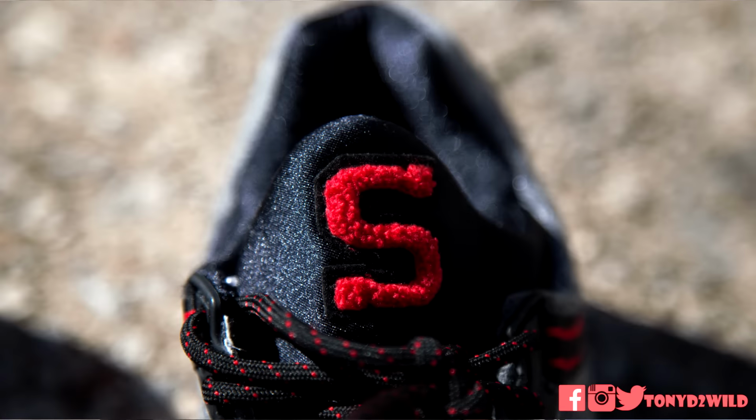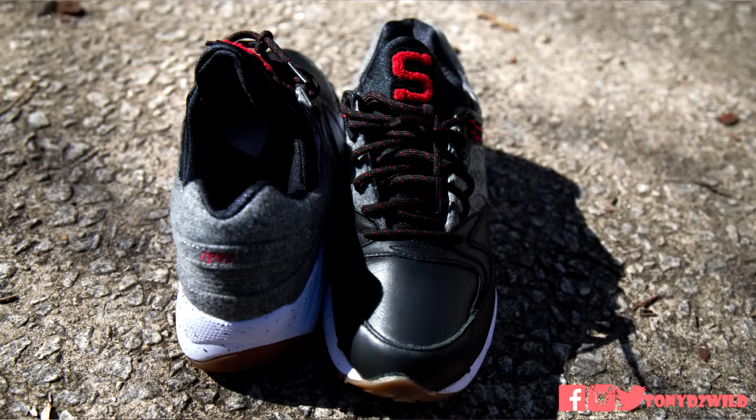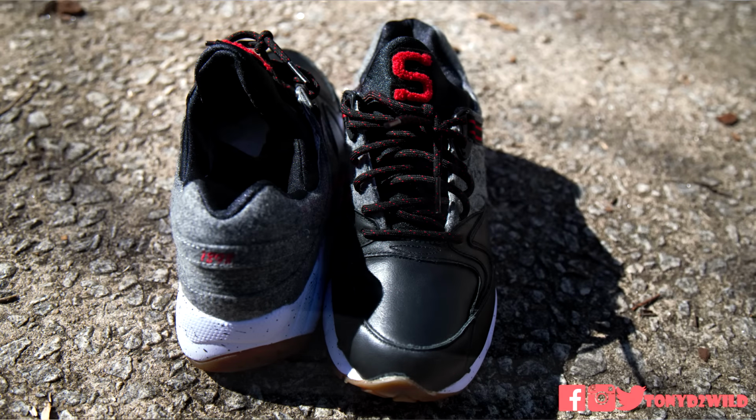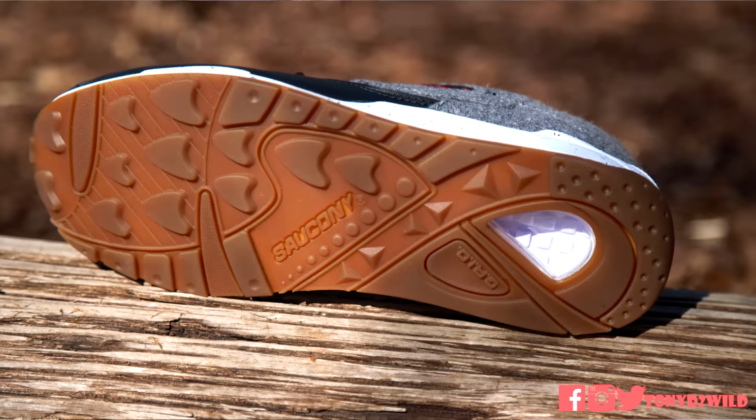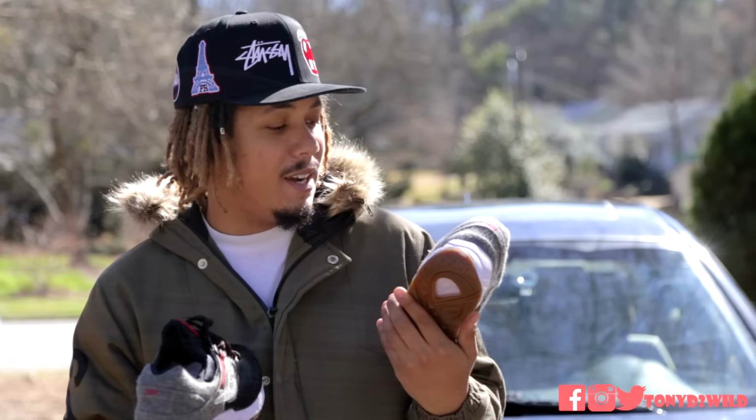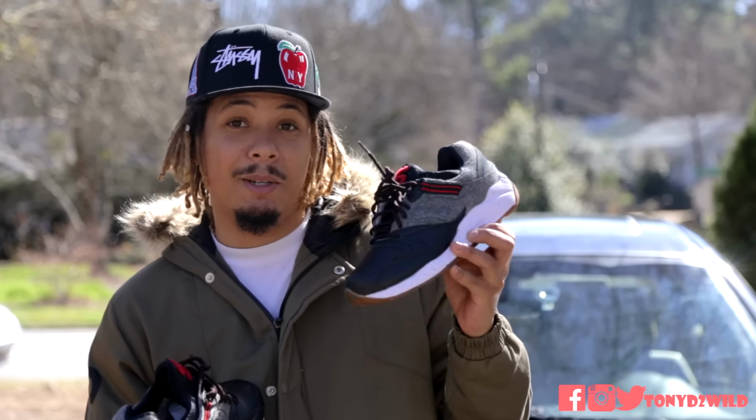You got, like I said, the wool and leather with the gum bottom print on there. And on this midsole, you have a midsole of white and black speckles going on. I think it's a very, very dope colorway, a very, very dope idea. And I can't wait for you guys to get them in hand.